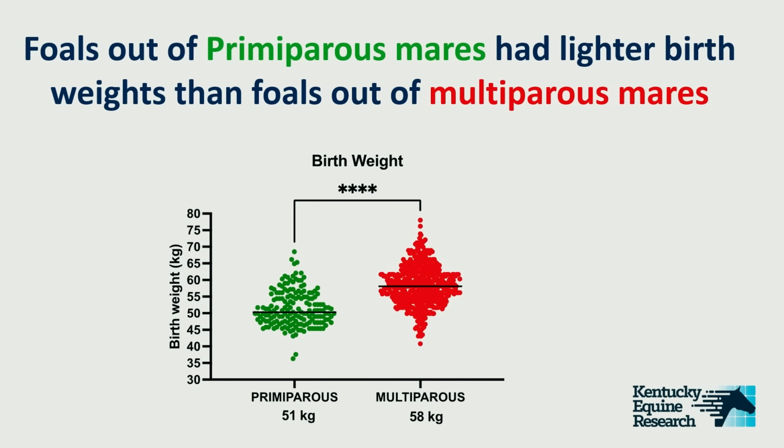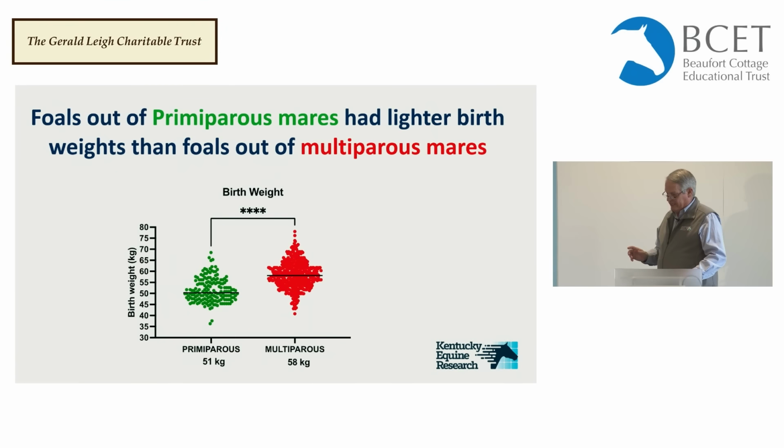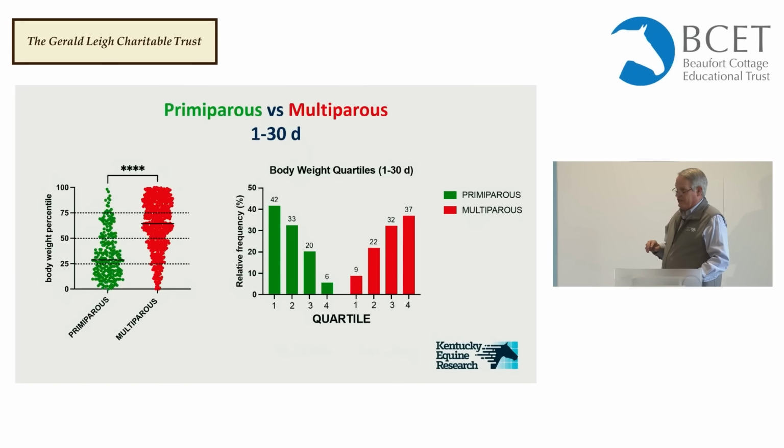Primiparous foals obviously are smaller than multiparous foals. The average body weight in this data set was 51 kilos versus 58 for the multiparous. These are the same data that I showed before for 1 to 30 days, and this is kind of interesting because you see primiparous, look at them, 42% are in the first quartile at 1 to 30 days. Only 6% of them are in the fourth quartile. They're all down here, where if we look at the multiparous, a lot of them are up here.